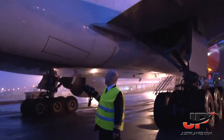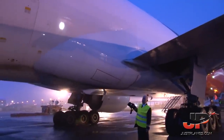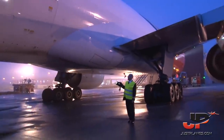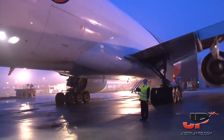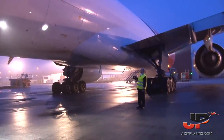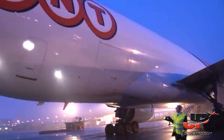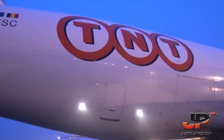Over here is what I spoke about before. This is the oxygen discharge indicator for the supernumerary area, and it's as expected green. This is the rear cargo door for the bulk cargo, which is here in the back, and some rear cargo which will be placed here. This is actually the bulk cargo access door. Okay, then we go on to the rear of the aircraft.